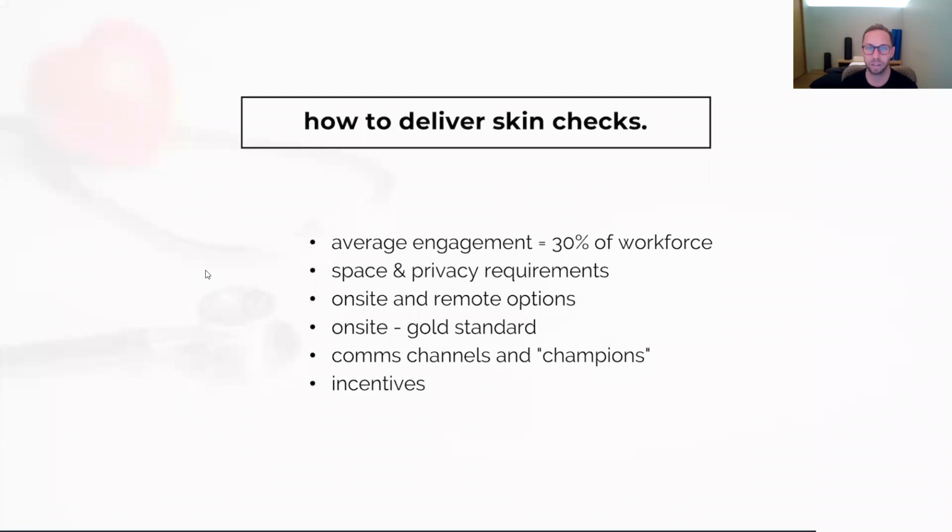The other thing to look at here is the on-site and remote options that I touched on. I've said it many times now, but on-site is still the gold standard for skin cancer checks. The other things to consider, if you're the stakeholder looking at how to deliver this to get the best results, are your comms channels and any other champions you might think of. I'm going to talk about an example with champions that I often share with our clients. It's effectively a way to increase engagement.